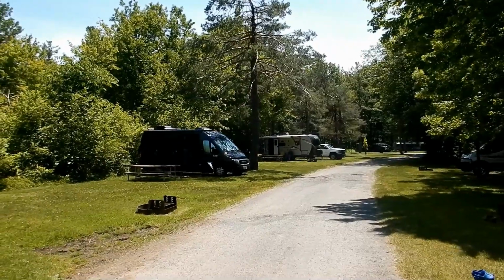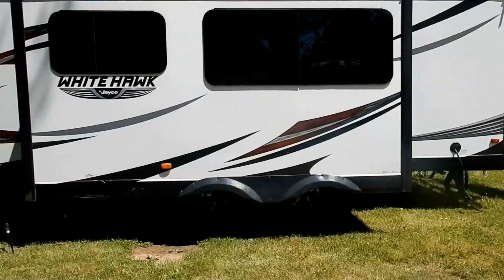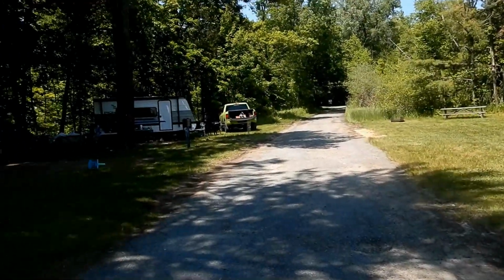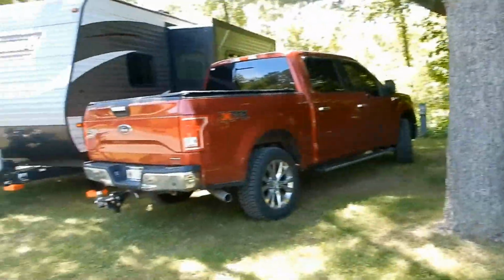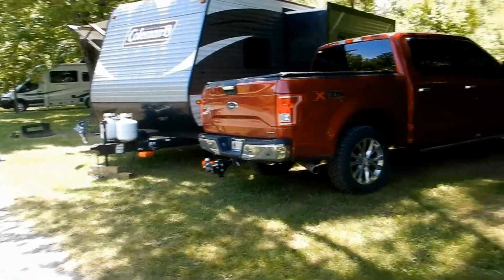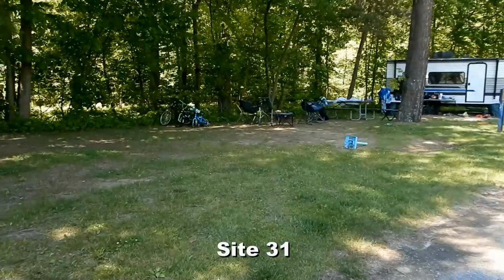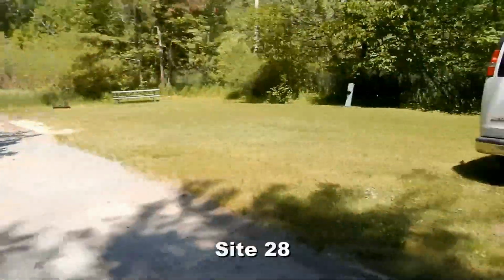There's all sites down there along the bushes and stuff in this loop. There's about 8 sites in this one little section that we're in, and they all have electric. And there's some more over on this side, but like I said, none of the sites in here are paved. They're all just grass. And this one over here is Site 31, which is gigantic. And there's 28.